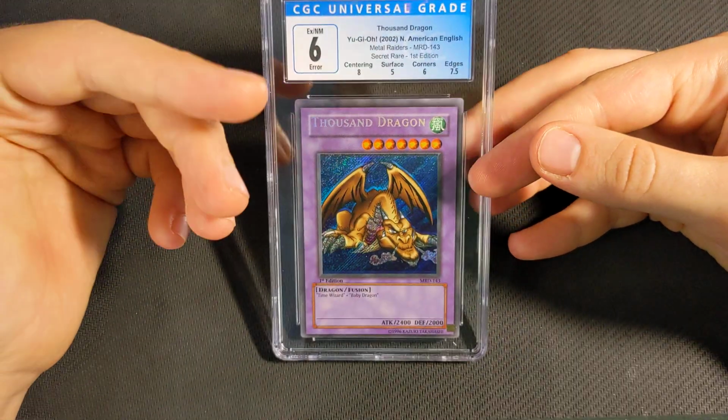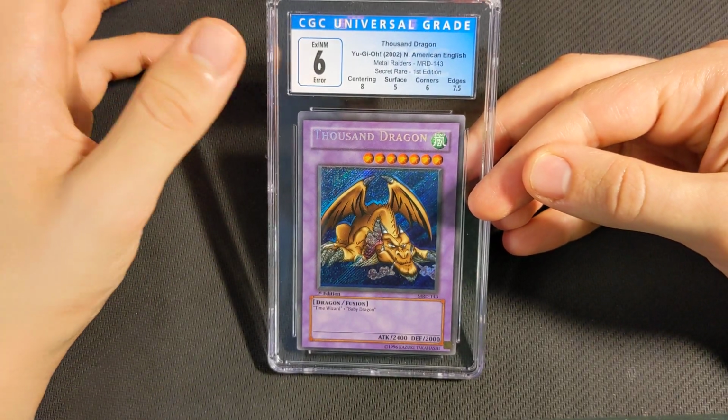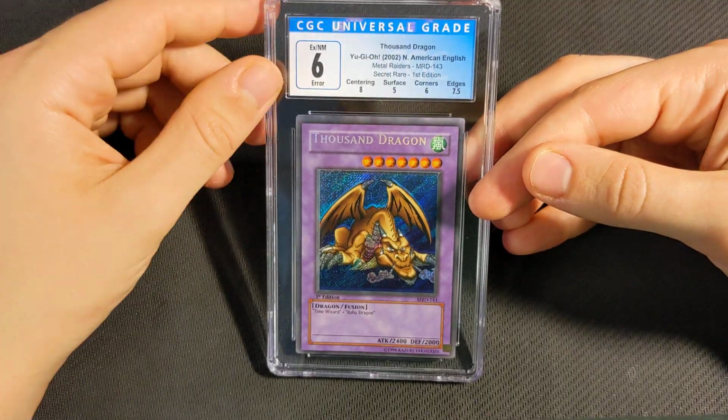And yeah, again, the grade on this was better than I expected. It got an excellent near mint 6, which I wouldn't expect this to get as a PSA 6, for example. I'd expect a 4 or 5. So yeah, for sure, a solid grade to get.